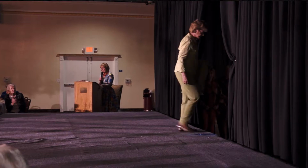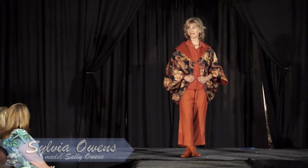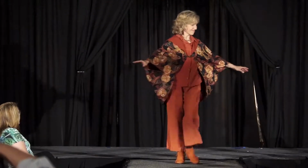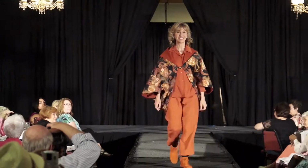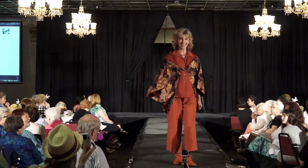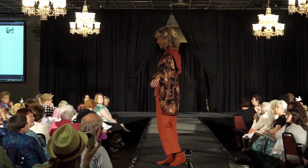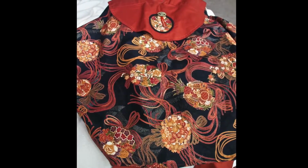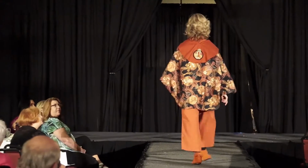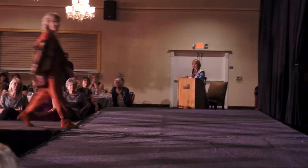Sylvia Owens is showing us a casual coat she calls origami coat because it's just folded. She used a Japanese print cotton lined with rust-colored cotton. This folding technique creates lapels out of the lining material. She hand-stitched a toggle closure. Years ago, Sylvia learned how to make this simple, playful garment from Constance Howard, the talented English fiber artist with green hair. Sylvia says this is a coat influenced by ethnic clothing, one could throw on and go.